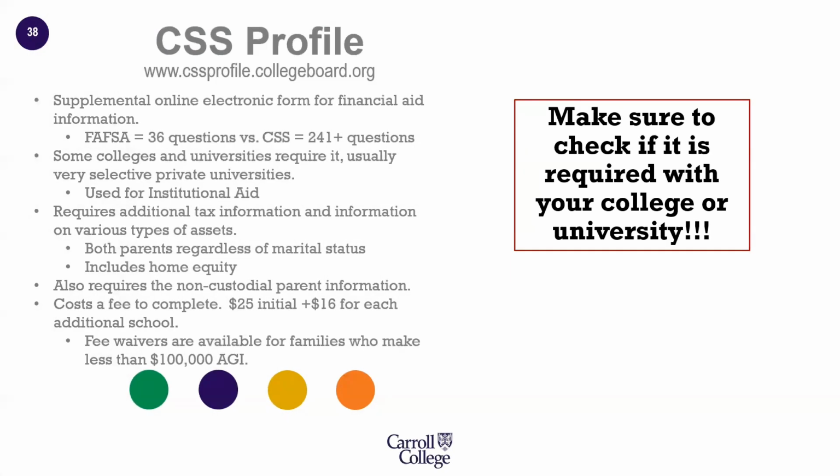Okay. Some large colleges with large endowments might require additional financial aid forms, and the most common one is the CSS Profile. So we talked about the federal FAFSA form. That is the form you need to do for any federal aid. So even if a college requires this profile form also, you do also need to do the federal FAFSA form. So just remember that. Not all colleges require it, so just check with your colleges. Again, it's usually large private institutions or some very large publics too.